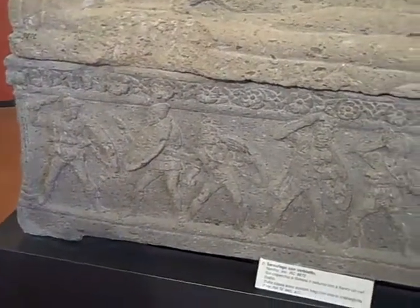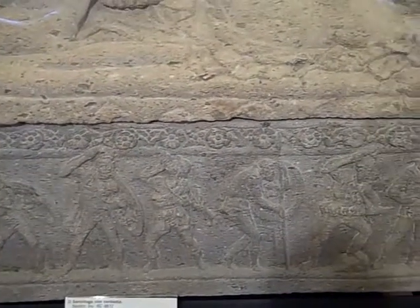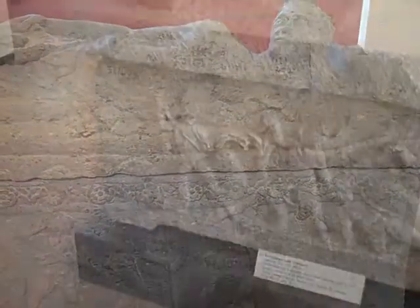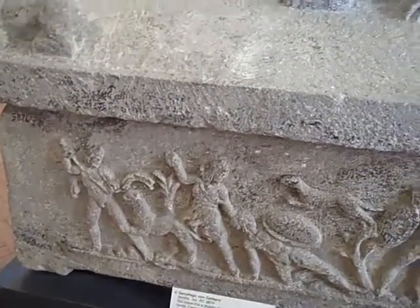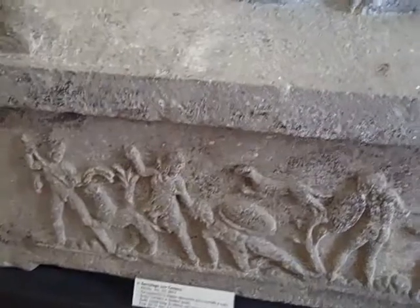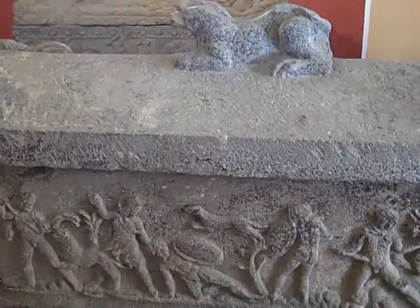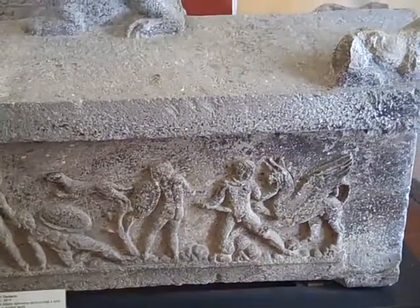Images of the Iliad on a 4th century Etruscan tomb in the National Museum, along with the deceased on top. The sarcophagus with a Cerberus on it and a war with Amazons on the base. There's Cerberus. There's a war with Amazons. But there's no reclining figure.